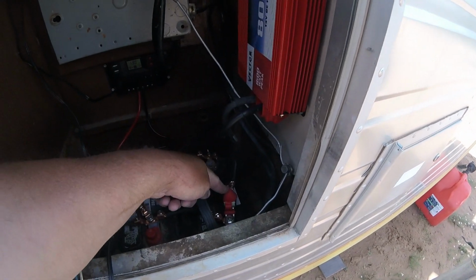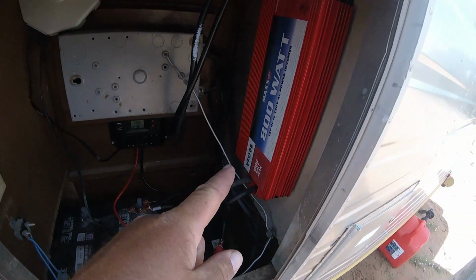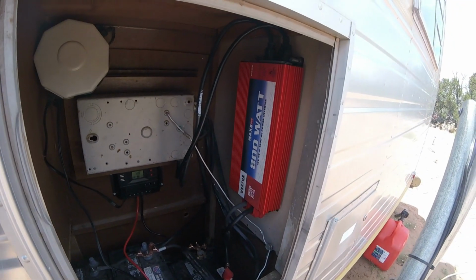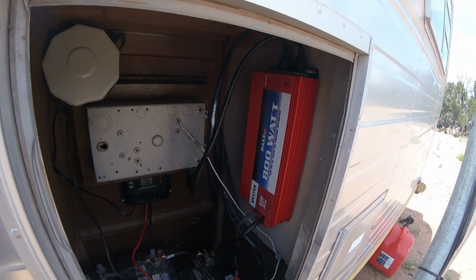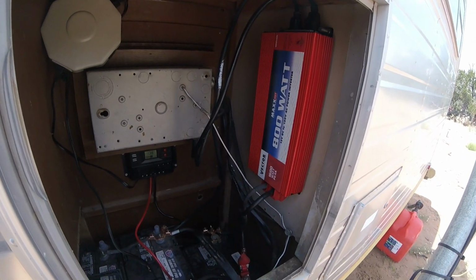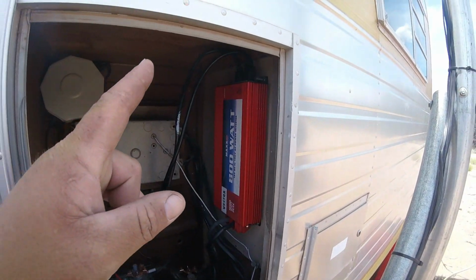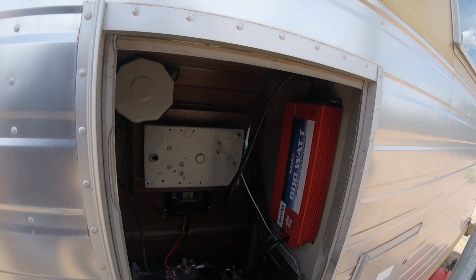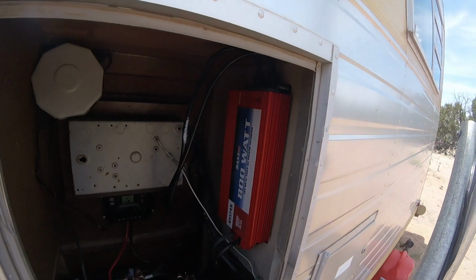I've got a 200 amp fuse before I go into my inverter. I've got an 800 watt inverter. It was actually a gift from a customer of mine. I've had it for a while now. Works really good. It's 1600 watt peak, and that is plugged in to my breaker box. So just gonna kick it on.